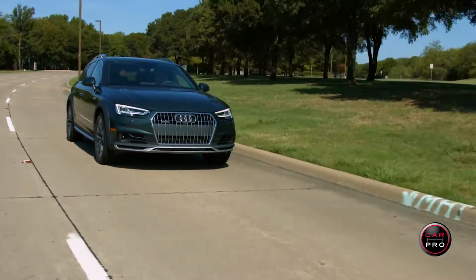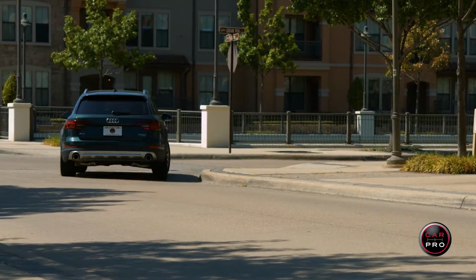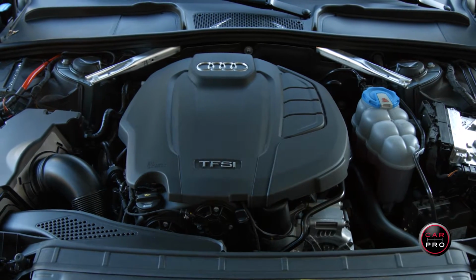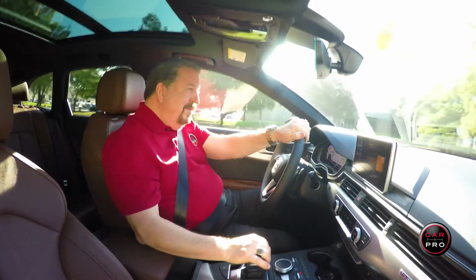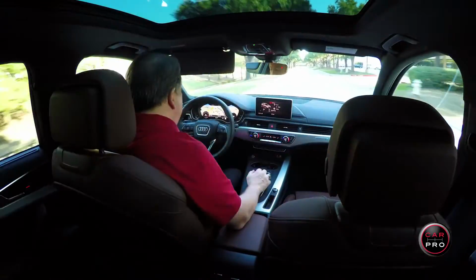Although a station wagon, make no mistake, this vehicle is a capable off-roader with Audi's terrific Quattro all-wheel drive system. The Quattro system can proactively switch between front-wheel drive and all-wheel drive, giving the vehicle the torque the road conditions require. Powering the Quattro system is a 2-liter four-cylinder turbocharged engine, putting out 252 horses and 273 pound-feet of torque. The Allroad comes with a 7-speed dual-clutch automatic transmission.